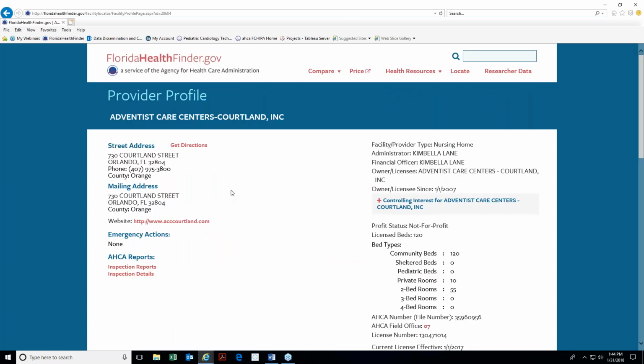profile page. And the profile page is another reason that Florida Health Finder is so popular, because every provider licensed by ACA has a profile page just like this on Florida Health Finder. And the information on a profile page is updated every single night. So this is the most up-to-date information that you can find about providers licensed by ACA.